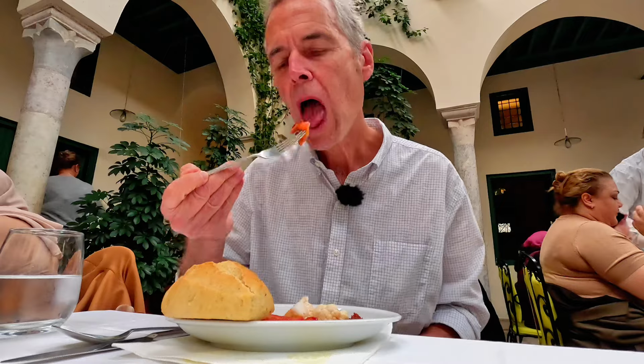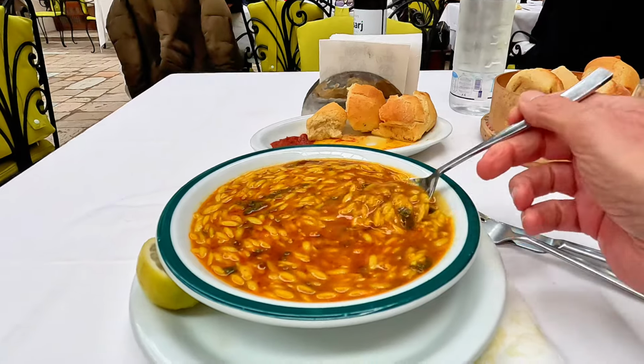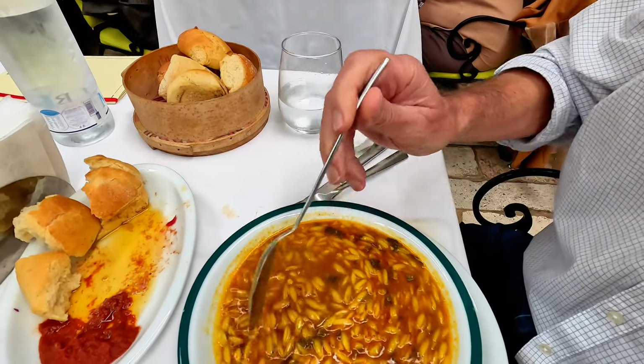I was served bread and a plate of appetizers, which was all delicious. Then came the three-course meal that I ordered. First course is the soup. Let's give it a shot. There's pasta in there, a little bit of tomato. There are some greens in there. I don't think it's spinach, though. Very tasty. It's quite nice.